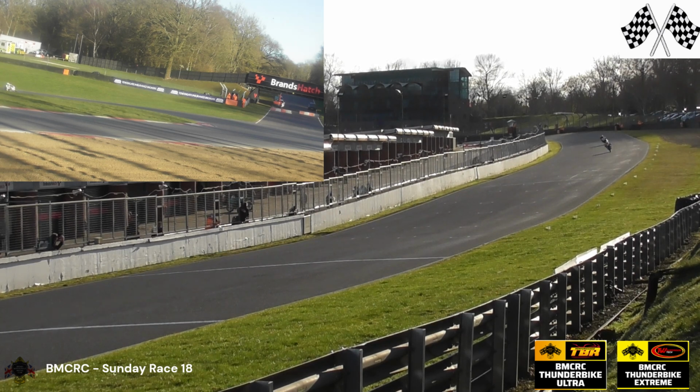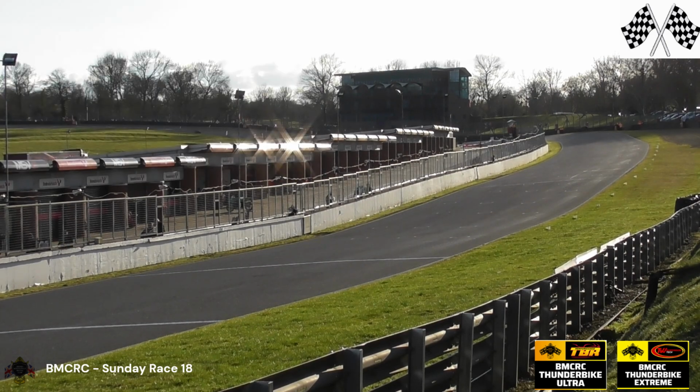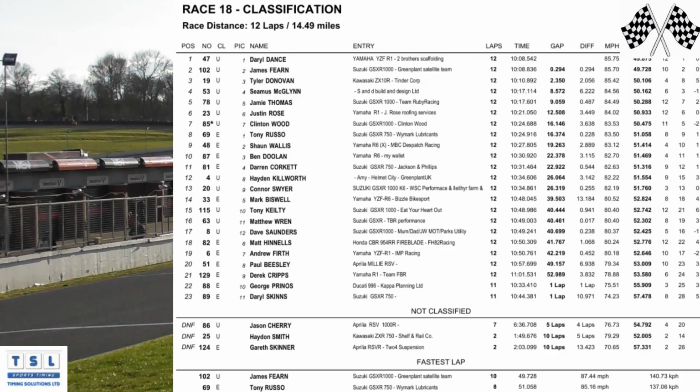Absolutely brilliant stuff. Tyler Donovan does indeed hang on for third, ahead of Seamus McGlynn, who rolls back and comes 6 seconds behind. And it's Jamie Thomas, Justin Rose. Clinton Wood ends up 7th. Yes! Paid the bill. We should have put money on that one. Tony Russo takes the extreme win there, ahead of Sean Wallace and Ben Dool, and those guys separated by about 5 seconds, but all in a nice straight line there with Darren Corkin behind them as well. It's Hayden Kilworth manages to stay on the bike this time, finished down there in 12th place ahead of Connor Swire. Then it's Biswell, Wren, Kilty, Saunders, Hills, Firth and Beasley.